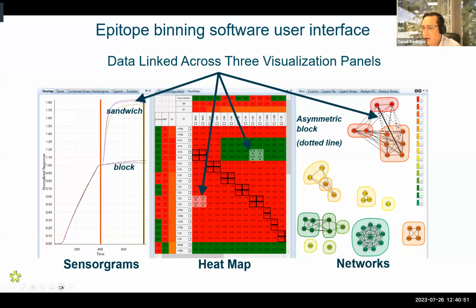And these three plots are interactive. So in this case, this cord was clicked. It highlights the cells in the heat map related to that relationship and shows you the sensorgram. So this was an asymmetrical interaction. So this allows you to dig deeply into your data, explore the relationships in the heat map and the network plot, and see whether you believe all these calls or if you need to adjust your settings to properly interpret the data. This is really an enabling feature to work with these large data sets.